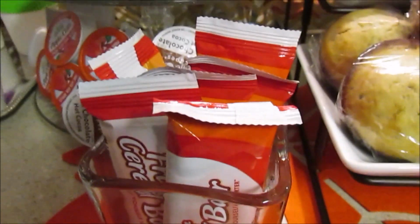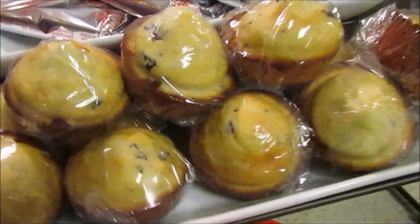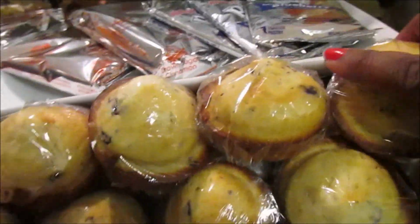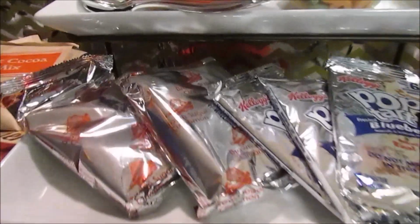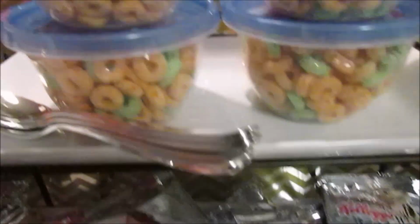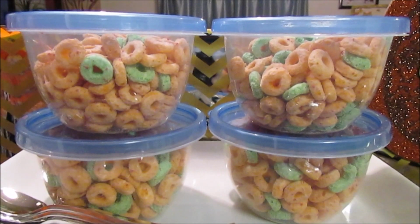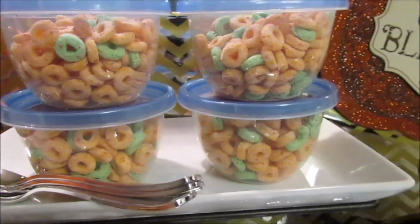Here guys, I have some cereal bars. My sons actually go through them like water. And also some muffins. Actually, they came from the Dollar Tree. Well, you have to make them. So they came from the Dollar Tree. These Pop-Tarts from the Dollar Tree. And the cereal as well. And I put them in these containers and they add milk. So everything from the Dollar Tree, guys.